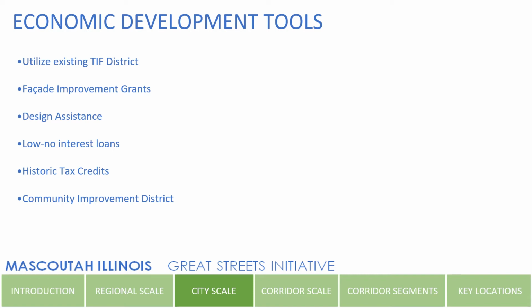The Illinois State Historic Tax Credit Program can be utilized to rehabilitate and renovate the historic buildings on the corridor. A community improvement district, which is a local special taxing district that collects revenues within its designated boundaries, can be used to pay for special public facilities, improvements, and services on the corridor.